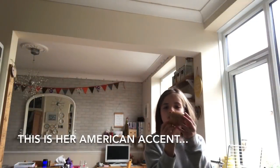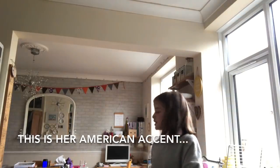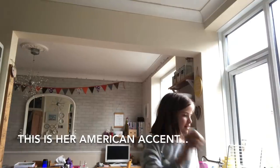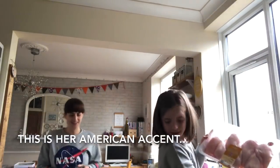Two tablespoons of vegetable oil. And we got some onions. We're going to chop some onions. So I'm getting the onion chopper. And we got seven chicken things.